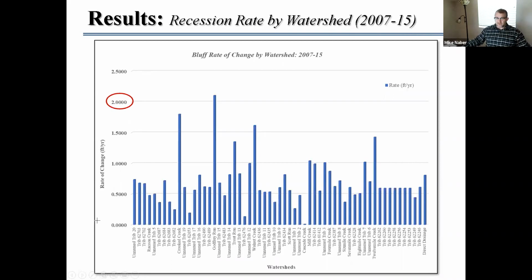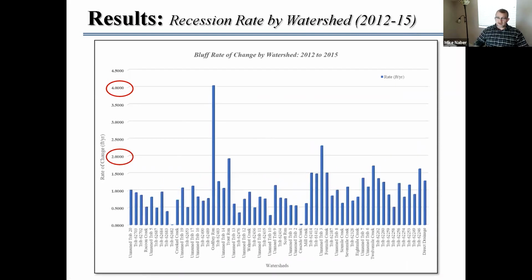The thing I'd like you to focus on is around 2 feet a year in recession. In a few places, again, Godfrey Run is a usual subject. You'll see this again over our longer time frame. And then you have a few that are over 1.5 feet. And then we go with a different look here of that 2012 to 2015 era.